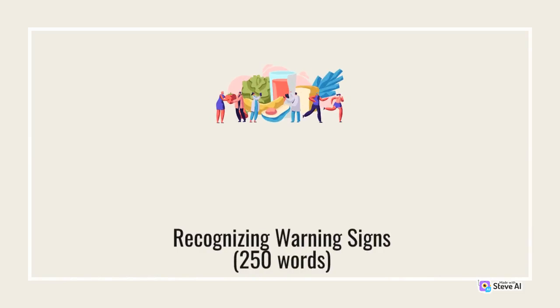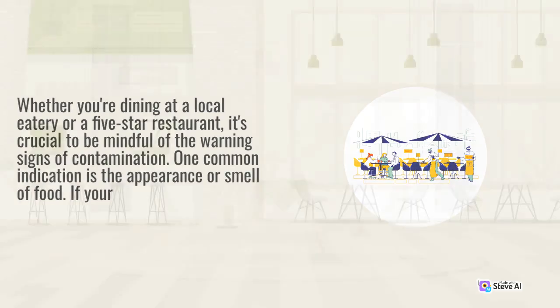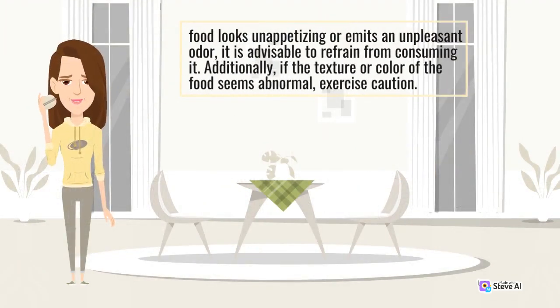Recognizing warning signs, 250 words. Whether you're dining at a local eatery or a 5-star restaurant, it's crucial to be mindful of the warning signs of contamination. One common indication is the appearance or smell of food. If your food looks unappetizing or emits an unpleasant odor, it is advisable to refrain from consuming it. Additionally, if the texture or color of the food seems abnormal, exercise caution.